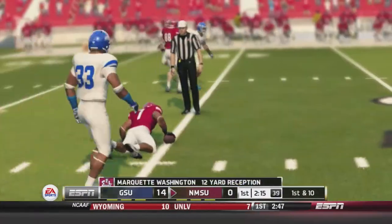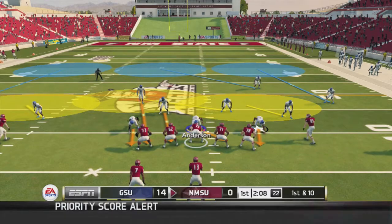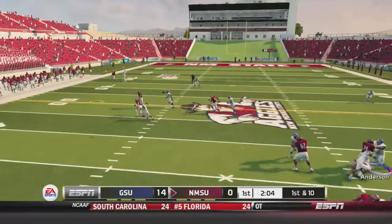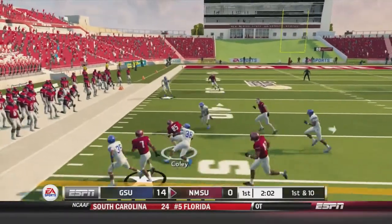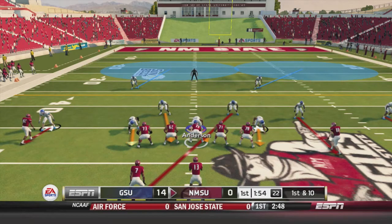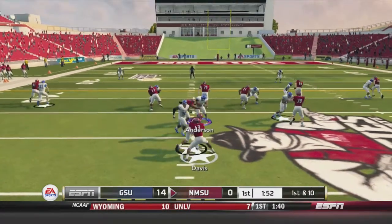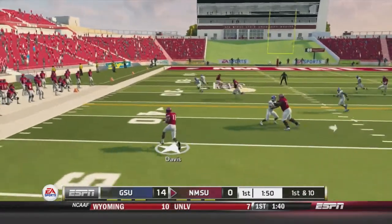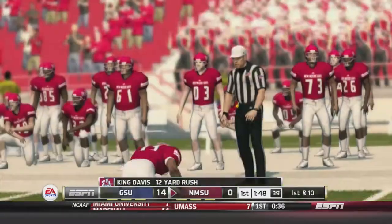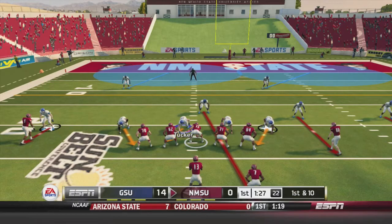This is a catch by Marquette Washington for 12 yards and a 1st down. Later on in the drive, Davis looking to pass here again. He's going to fire, and it's caught by Cooley over our defender. A nicely placed pass there. Good for 14 yards and a 1st down into Georgia State territory as Davis is taking off on the read option down the field on 1st and 10 as he's pushed out of bounds after a 12-yard gain.